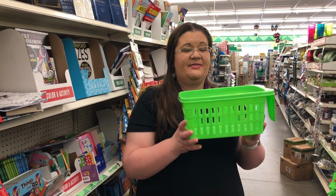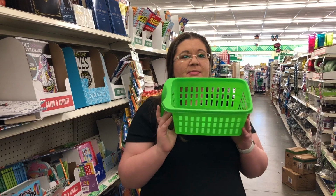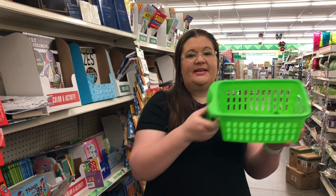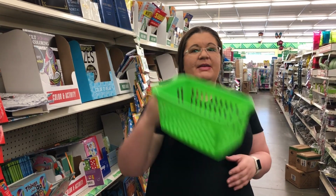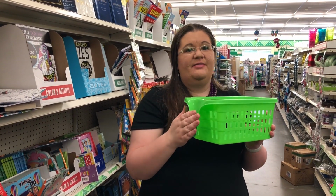These bins are definitely one of my favorites because they have these handles. You can pull them out. I've used them in places like my laundry room. I emptied all those laundry pods in here and I can just pull it off the shelf. Even if your shelves are up a little higher, these handles make them great for storage.